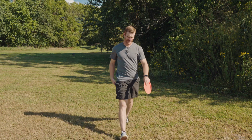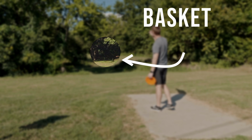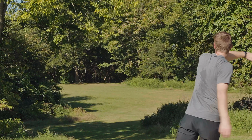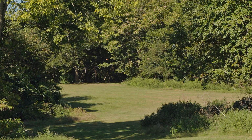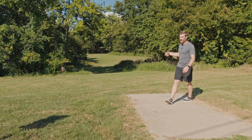Hole 17, 484 foot par 4, all the way down through the tunnel. The basket is up there in the trees. Same order, Lotes up first. Yeah, don't go too far left though. Oh no. All right, there might be a sneaky forehand route around the back.